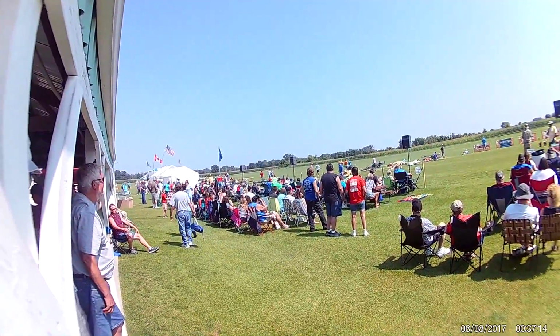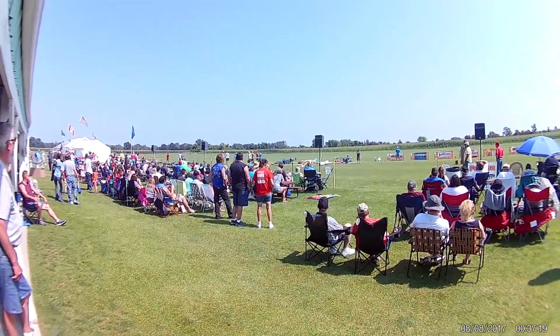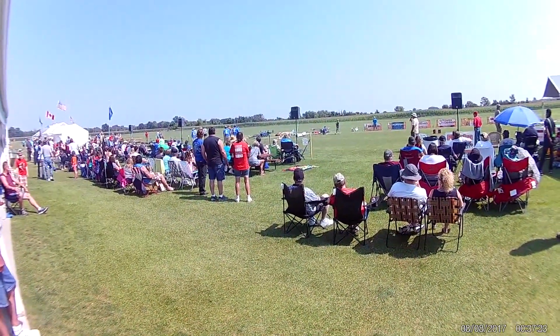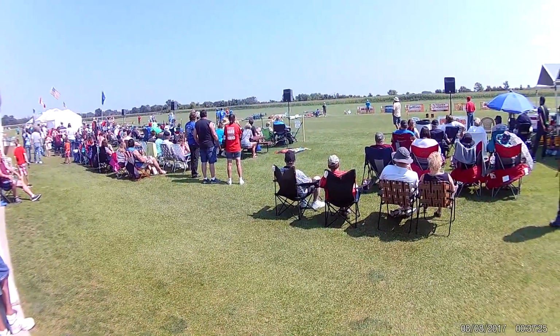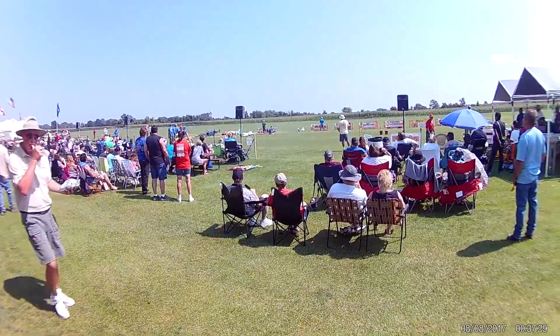Actually, the turbines that are in this aircraft are probably much more reliable and much more powerful for their size than what the original ME-262 had in 1945. He's going to buzz the field now with the jet. Here he comes.